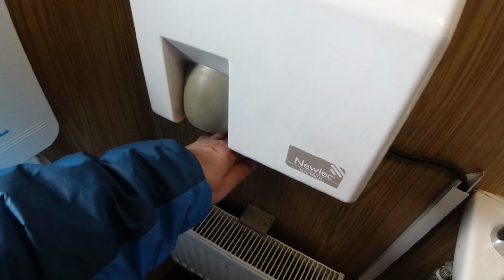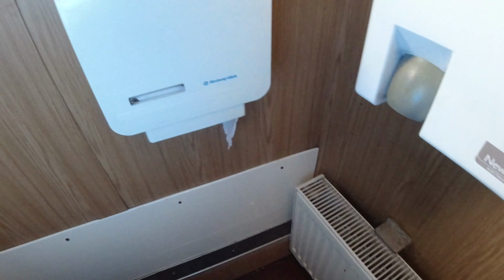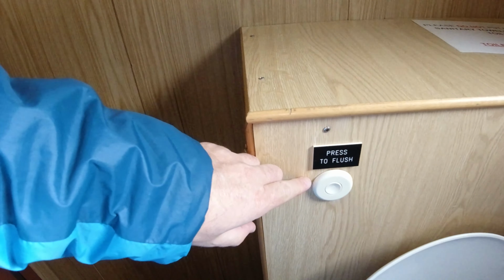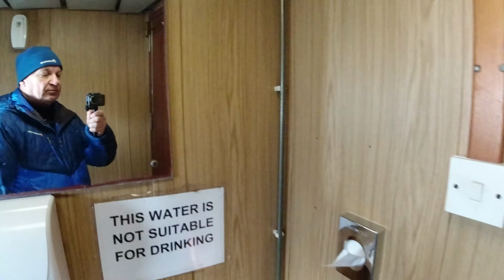Hand dryer to the left, don't flush anything that isn't soluble down the toilet. There's a lovely warm radiator down here, by the way, and plenty of toilet roll available. And look at this, a proper porthole. And opposite the sink is a super clean toilet, or heads as I should say, with a push button flush. And yeah, all in all, it was a very well maintained and clean toilet area.